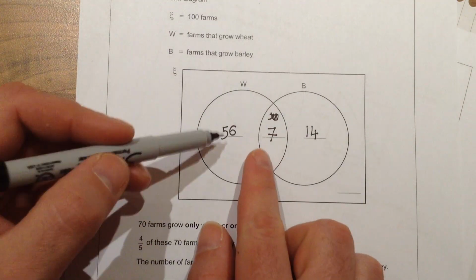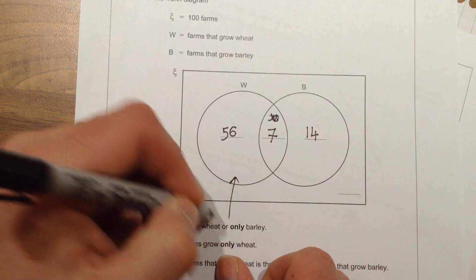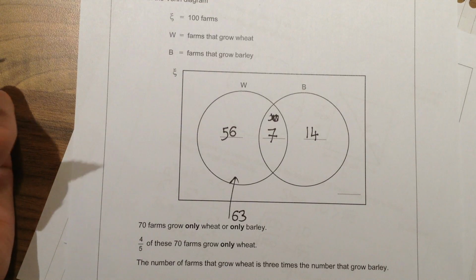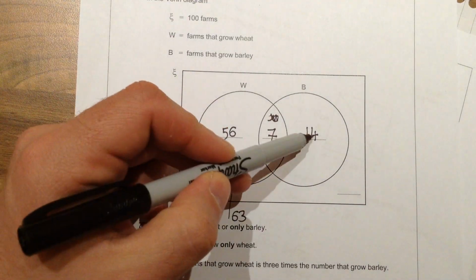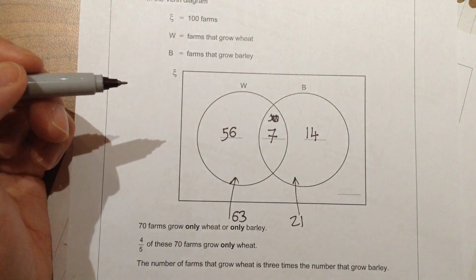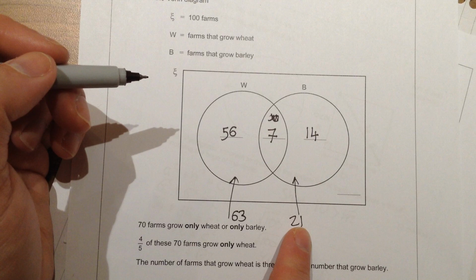Just to prove, 56 plus 7, that means altogether for wheat there are 63 farms. For barley, 7 plus 14, so altogether 21. So yeah, this is 3 times the number of barley.